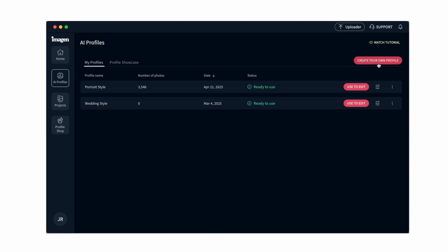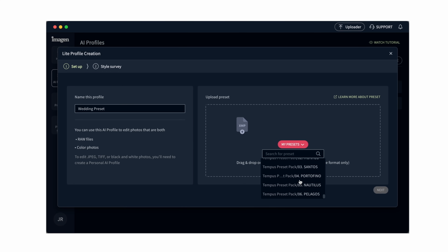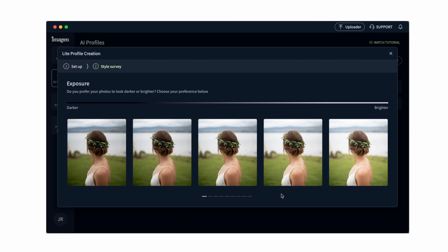But you can also build your own profile that matches your editing style. And one quick way to do that is to give Imagen AI a Lightroom preset. And this could be one of your own presets or maybe somebody else's that you like. But in my opinion, the best way to make a profile is to train it with your own edits.